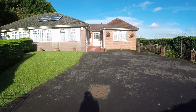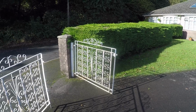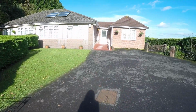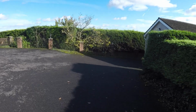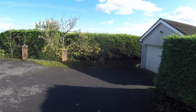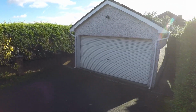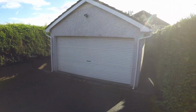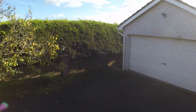Starting the video just inside the driveway here, so you do have a gate and lots of space, as you can see, for off-road parking. Just down to the right-hand side is a double garage which has a remotely controlled electric door, and there is a path going all around the side and back of the garage there.